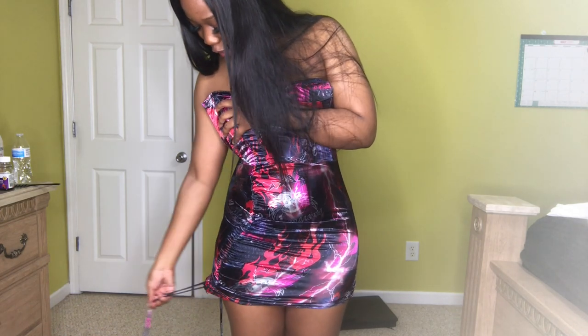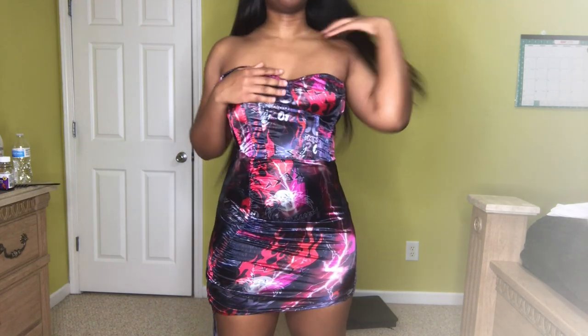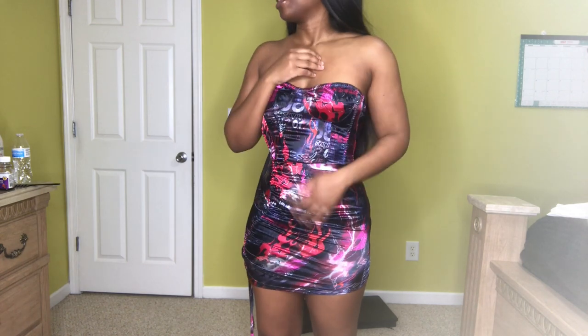But this one actually comes with the strings that actually do work. But it's sad, I gotta send it back. I really like this. I think I'm gonna go back and get it in a size 8, maybe a size 10. But I'm about to start going to the gym, so hopefully a size 8 could fit when it gets here. But this is how the back looks. I really like it.